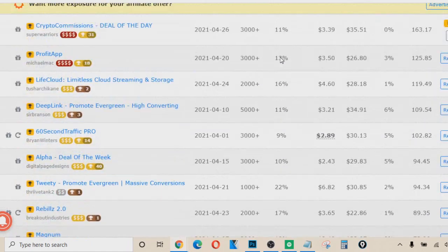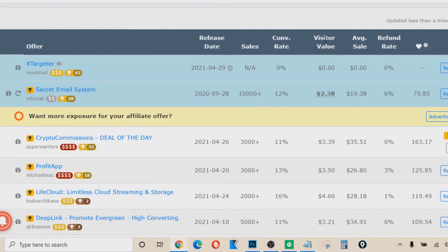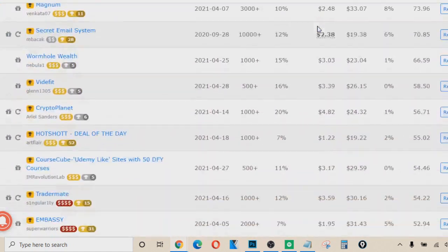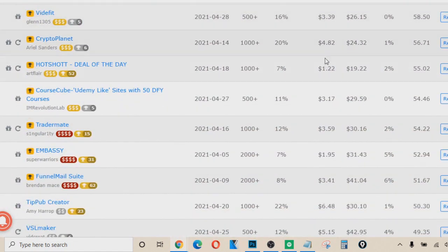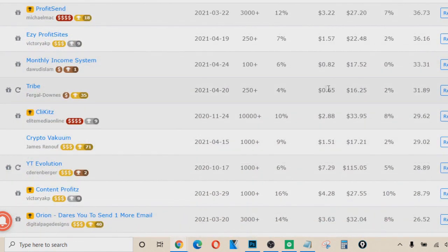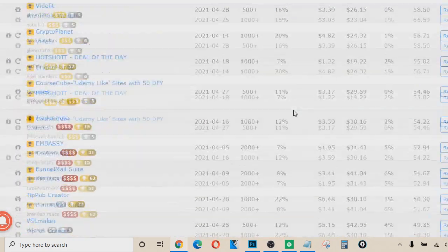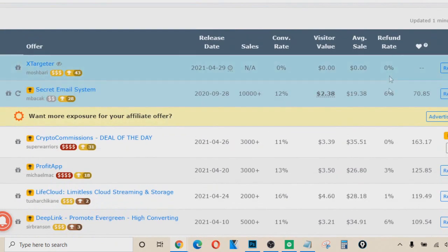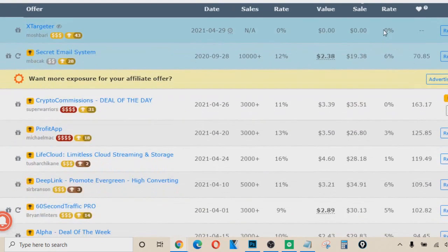I also look at the earnings or the visitor value with Warrior Plus. I look at something at least $1 per click, because if it's like 50 cents, or like 65 cents right here, there's so many products on here, why would I promote something like that? And the refund rate, that's really the last statistic that I look at. And again, anything below about 8% is good, and I would promote that.